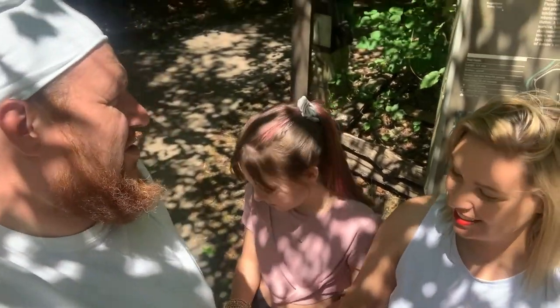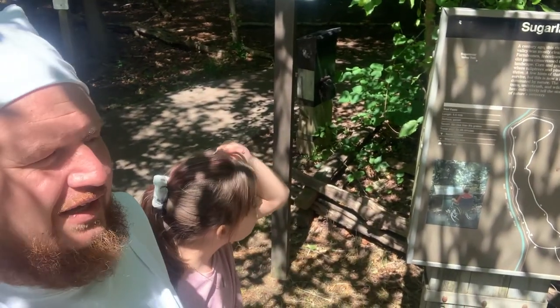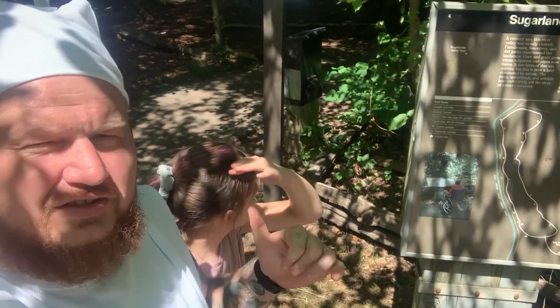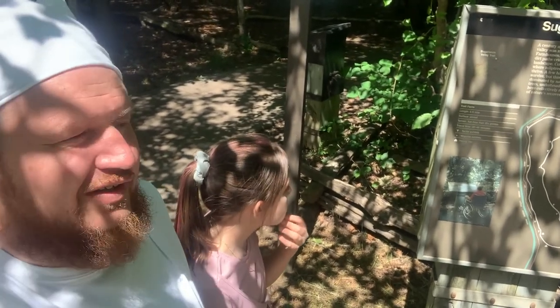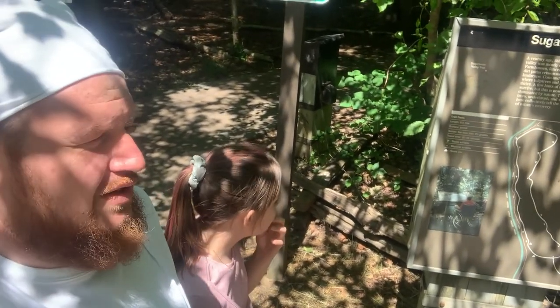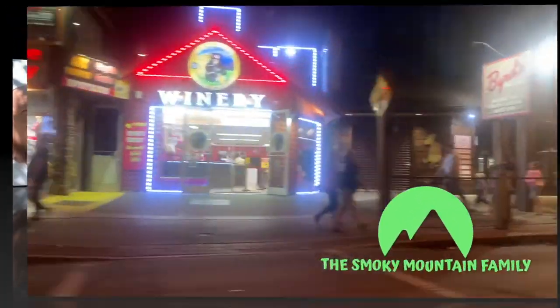And today we are doing the Sugarlands Valley Trail here. This is as soon as you pass the Sugarlands Visitor Center on the way into the park. It's one of the first pull-offs to the left. It's actually ADA accessible, so it's paved all the way through.